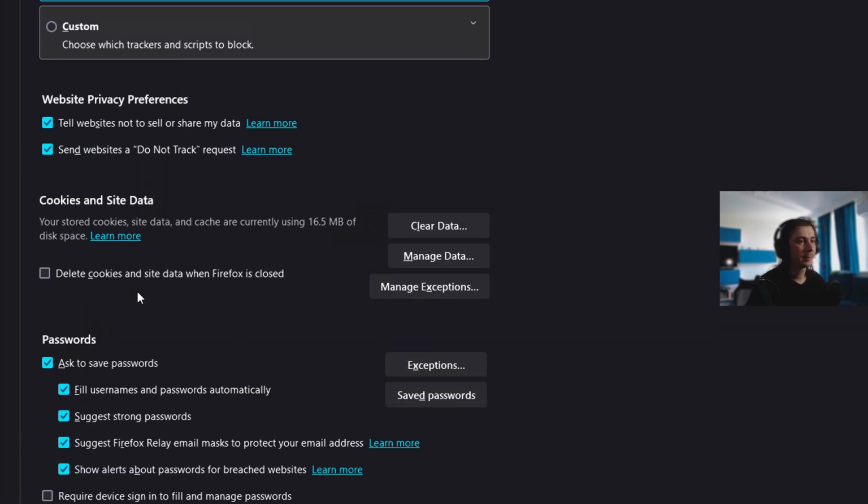Cookies and site data, this is where you clear the data, manage data, and delete cookies and site data when Firefox is closed. Basically, if you check this, Firefox will act like a private window. When you close the entire Firefox, all the data disappears. So it basically logs you out of everything. History doesn't exist anymore, things like that. So, I mean, not history.